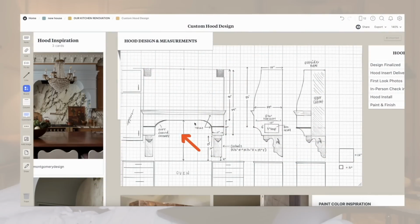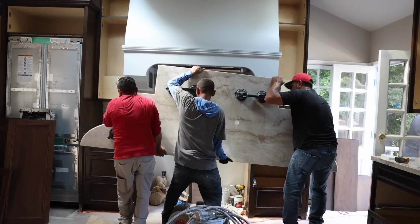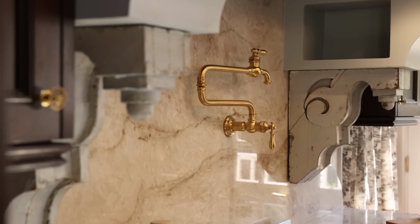I custom sketched this hood exactly the way that I wanted it for over the oven, and also added the stone that goes up the wall with our pot filler. It's kind of like the icing on top, or the jewelry on top of this area.